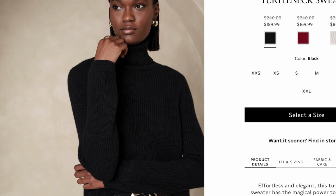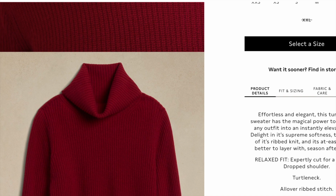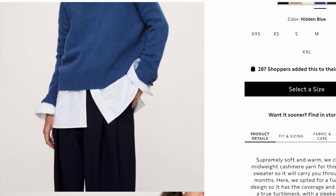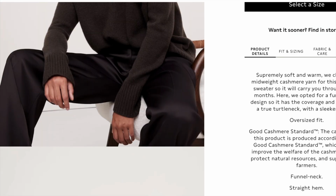The good old turtleneck or just any high neck or interesting neckline is supposed to be in for the fall. I think that Banana Republic does beautiful turtleneck sweaters. I had one for many years that I just loved, and here there's a fitted one. There's a slightly looser one with a mock neck that I think is really beautiful, kind of an oversized look.